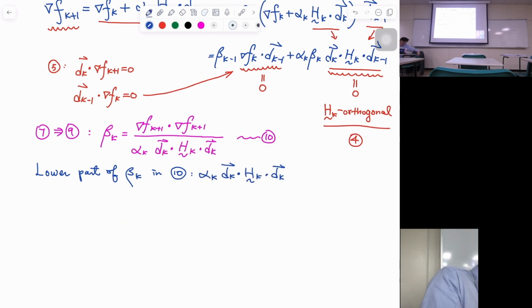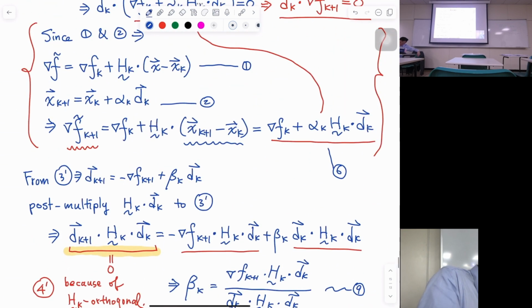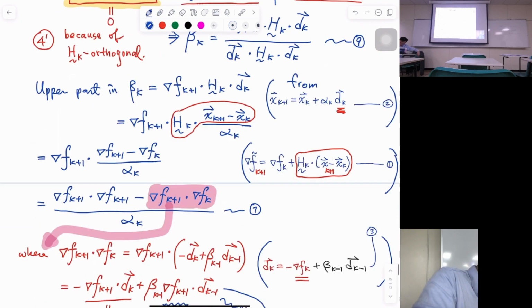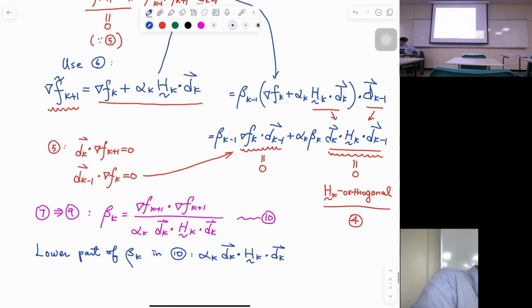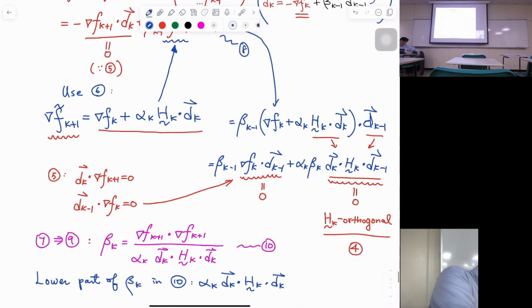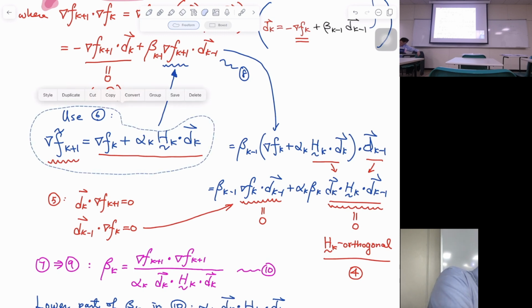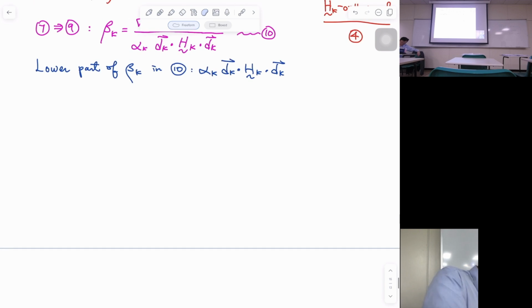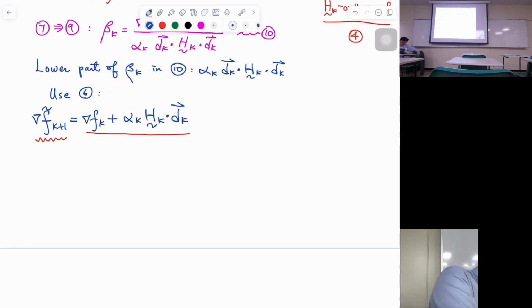In order to do this, we are going to recall equation 6. Equation 6 again. I think we did that earlier. Where is the 6? Here, we have a 6 right here. Oh, we never use it. Did we? Oh, we did. But we're going to use it again. From equation 6 again, we're going to pre-multiply this time.